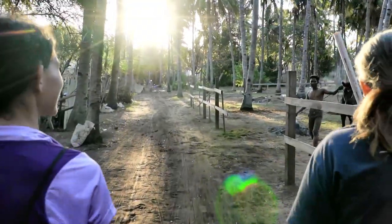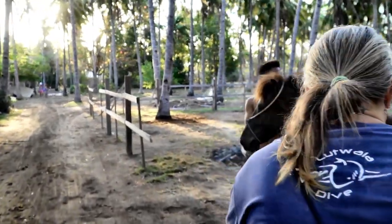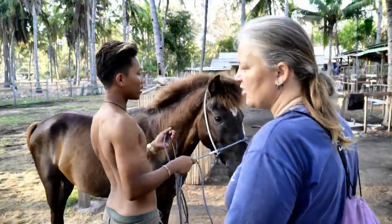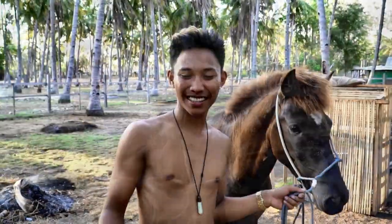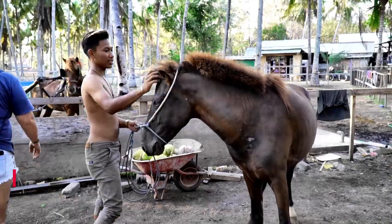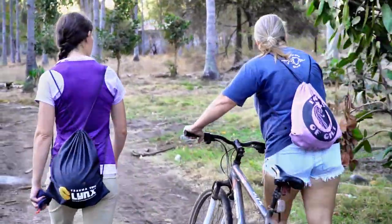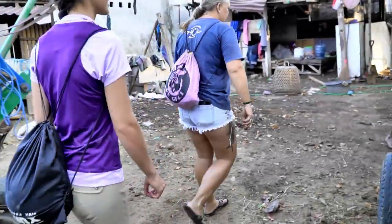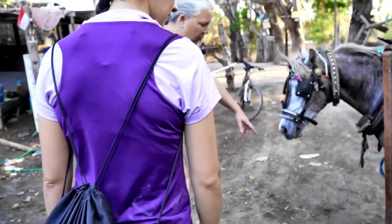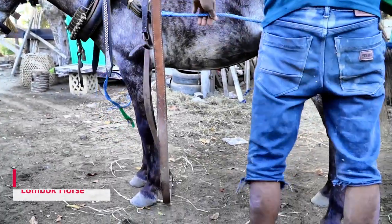Hello, how are you doing? I'm taking them around to take photos of Kuda. They want to know where each Kuda comes from, like what island. This is Bagus. Hello. Nice to meet you. They're trying to learn about Kuda in Indonesia. So he's one from Lombok, and you can see again more hair on the pastern. Yes. Bigger bone. Bigger bodied horse.